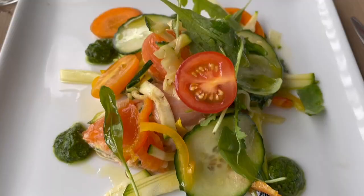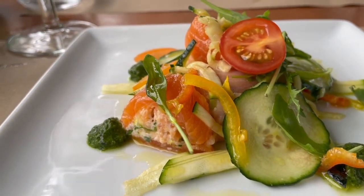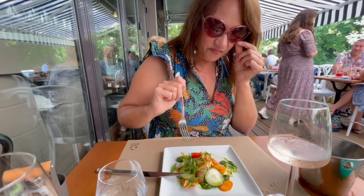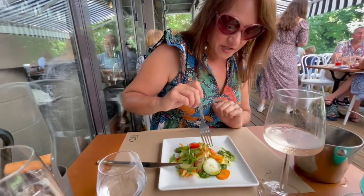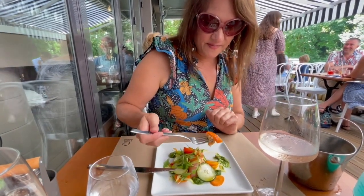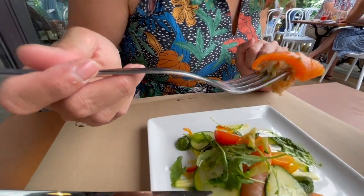Wow. It's a cannelloni of smoked trout. Oh, it's lovely. So it's smoked trout, and it's stuffed with something. I could not tell you what, but something creamy and cheesy.